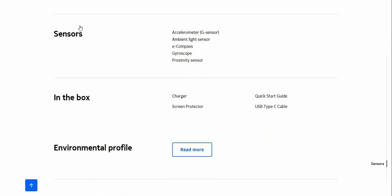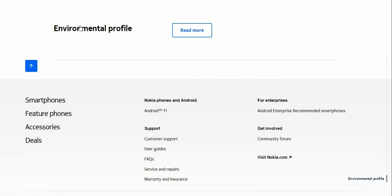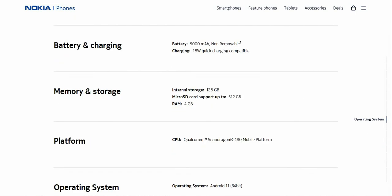In the box is the Nokia G50 smartphone, charger, screen protector, which is nice, quick start guide, and USB Type-C cable. So pretty nice there. And yeah, you get a screen protector in the box, which is nice.